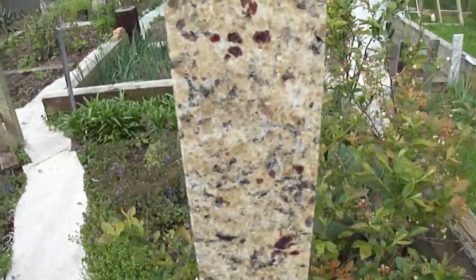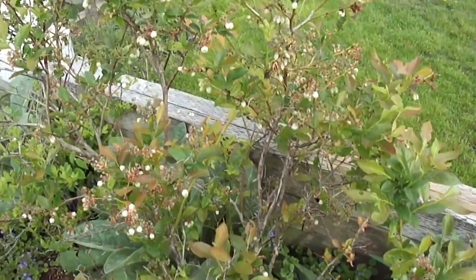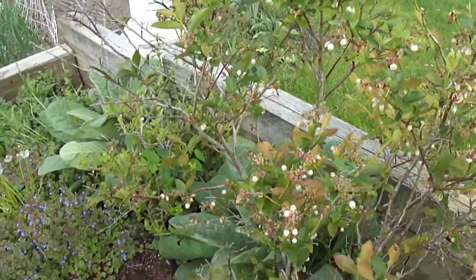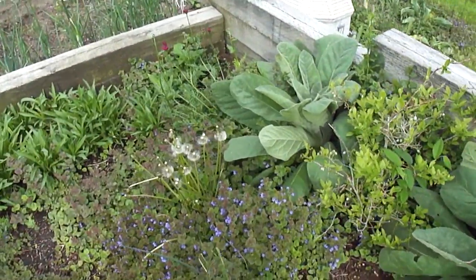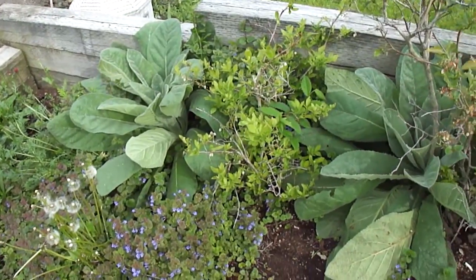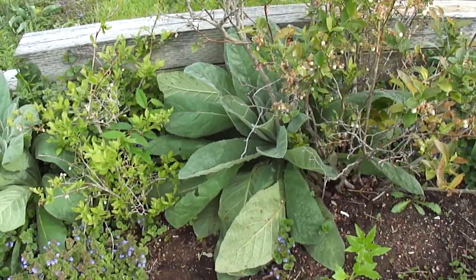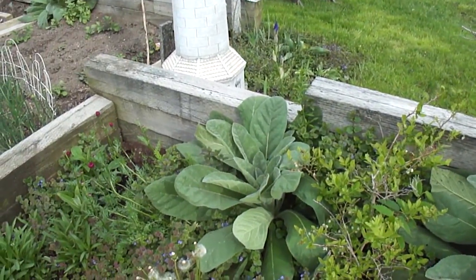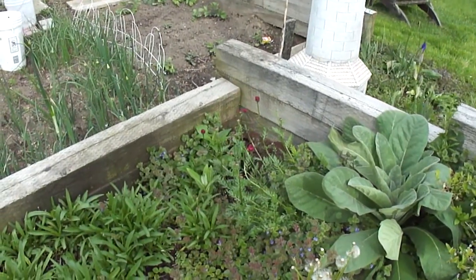Shasta daisies are doing well. Another one of the blueberry plants, and looks pretty good shape. Not a lot of bug damage. I got to put some covers over them soon. There's common malign. I'm debating whether I got to move one of them. If I do, I do. But this one looks like he's going to be the saving one. Asters are starting to flower.